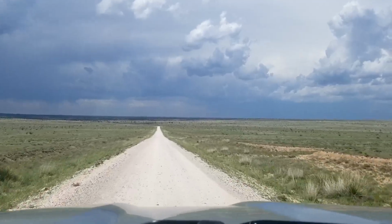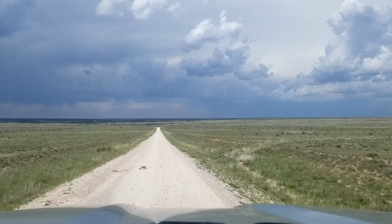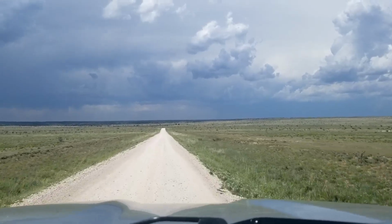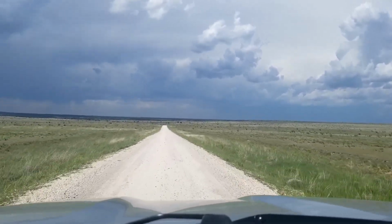Driving across the plains like this, it makes me wonder about the early settlers. You know, when they moved west, their wagon trains, just going across these plains, especially seeing the storm out in the distance.